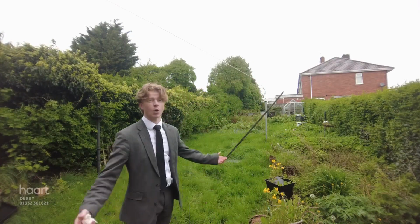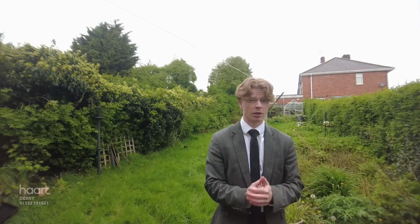What do you think? What a lovely little three-bedroom property, and really, for the money, you cannot ask for anything more. And let me just take a step back. What a garden. This place is lovely and private as well, and really anything anybody could ask for the money that it's on the market.